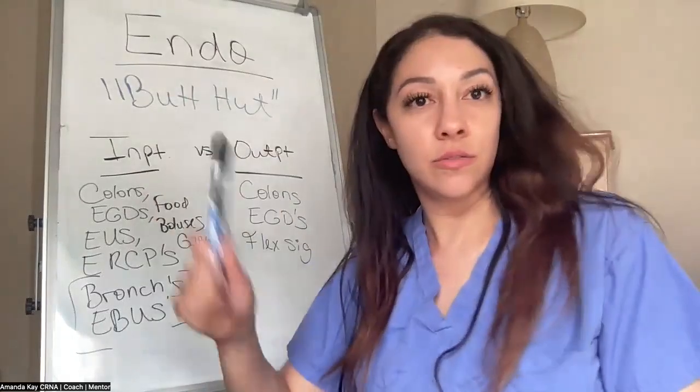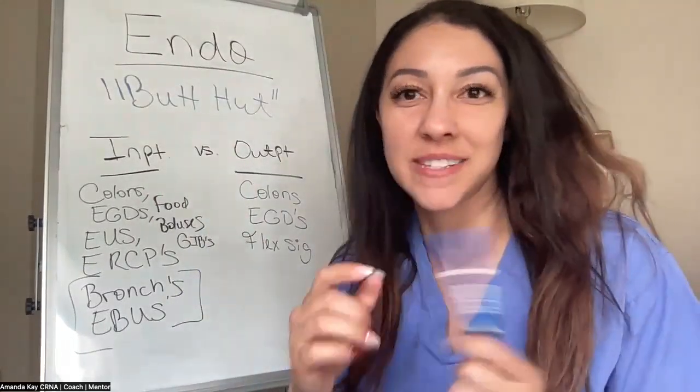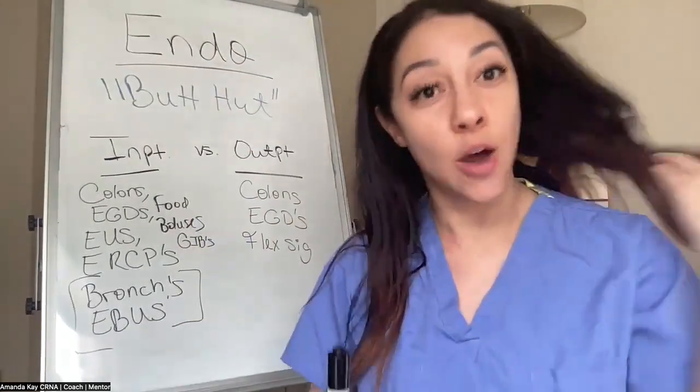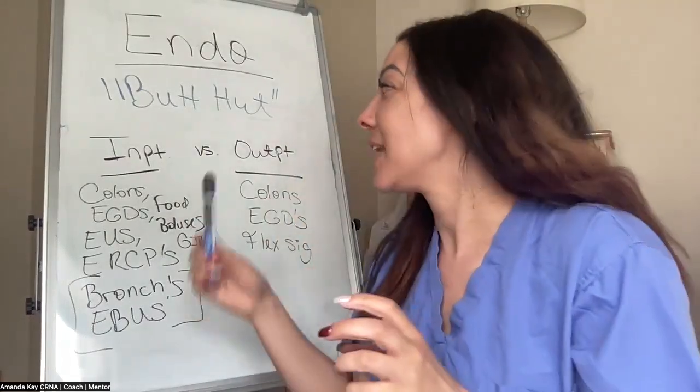Right. So endo, you can also call it the butt hut. If you guys have any other fun names, let me know. But let's talk about inpatient versus outpatient endo because they are very, very different.